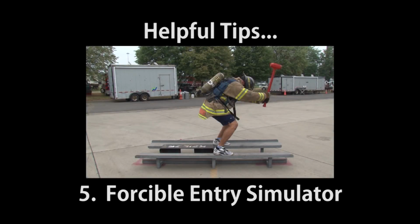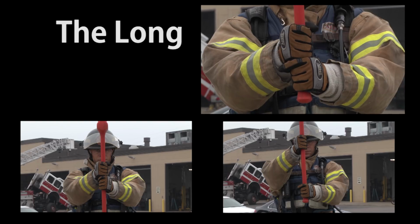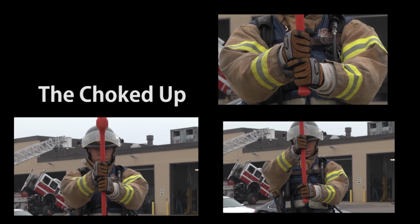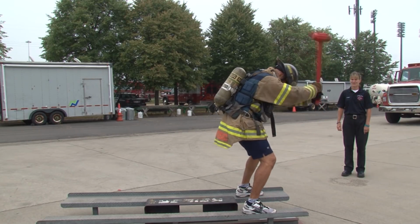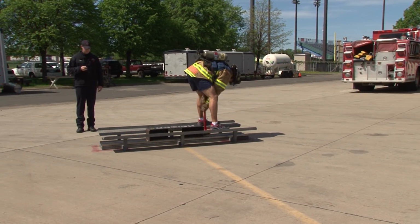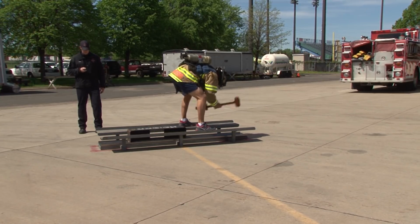Helpful tips for the Forcible entry simulator. There are a variety of different grips that can be taken on the mallet. There's the long, the split, and the choked up. The swing also varies from overhead to a medium swing to a short choppy swing. Both the type of grip and the swing will be determined by personal preference.